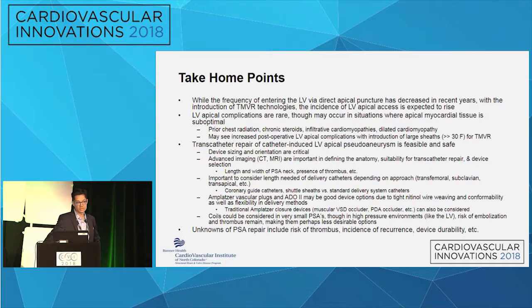The complications with LV apical access are rare, but they can occur in situations where the myocardial tissue in that area is suboptimal. So those patients with prior chest radiation, chronic steroids, cardiomyopathies, or very thin muscle from a big dilated cardiomyopathy, which a lot of the TMVR patients probably will be long-term. Transcatheter repair of catheter-induced LV apical pseudoaneurysm is feasible, and it's safe to do.